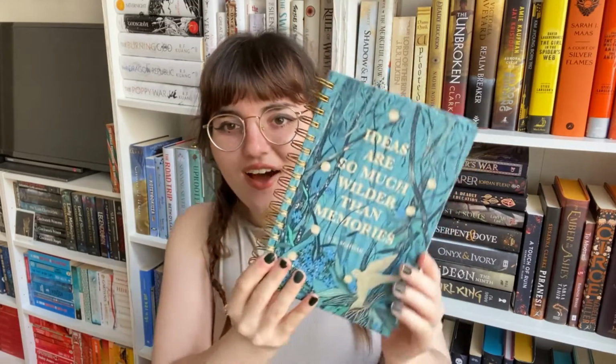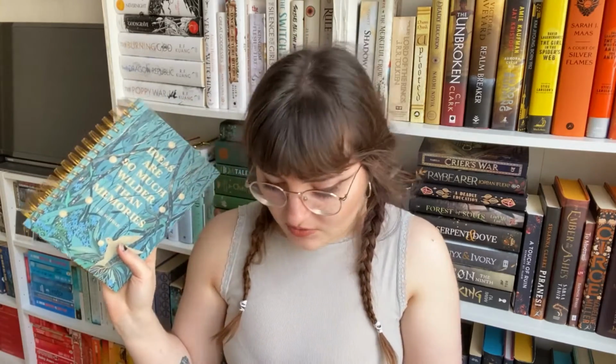The next thing in here that I see is this. I don't know what this is. I'm assuming it's a notebook. It is a notebook and it's stunning. Oh my god, would you look at that? Like, yes, and it's quite thick compared to other notebooks we've received in monthly bookish subscription boxes in general. I really love this artwork, and it's obviously the same on the front but with the letters, and it says, "Ideas are so much wilder than memories" by V. Schwab. I am assuming this is inspired by The Invisible Life of Addie LaRue.